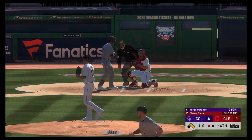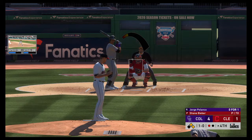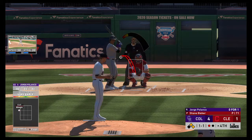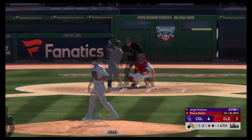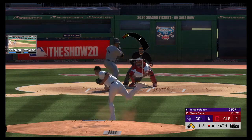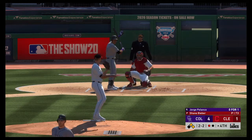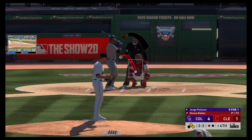Jorge Polanco will stand in for the second time as he watches one miss low. It's a ball and no strikes. The 1-0. Checked his swing there, and did he go? No, he did not, says the third base umpire. Ball two. Now, time granted here at the plate as he'll step out of the box.